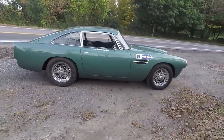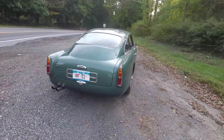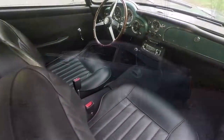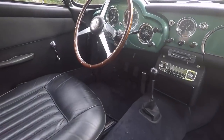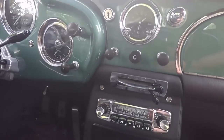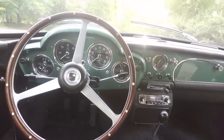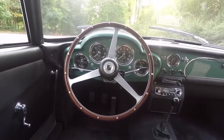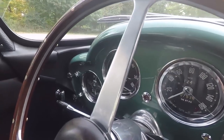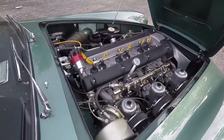So it has its numbers matching engine that's been hogged out to 4.2 liters. I like the term hogged out. I'm going to go with hogged out. We have to go windows up so we can get some sound in here. Nothing wrong with hogged. The Tadek Marek design, famous Aston engine builder. Absolutely. All their engines up until the Vanquish, really, were his design. And the beautiful straight six.